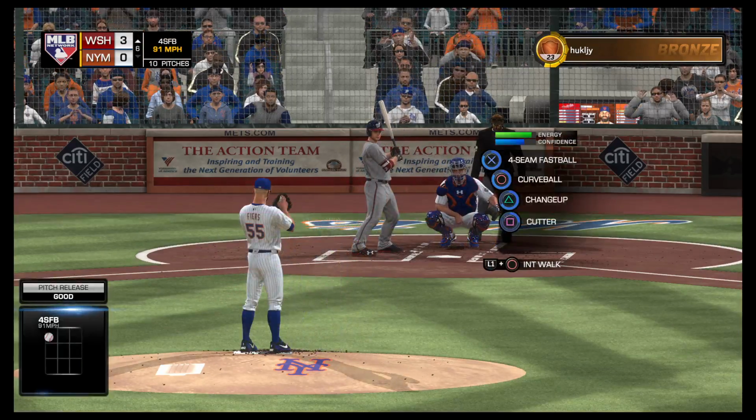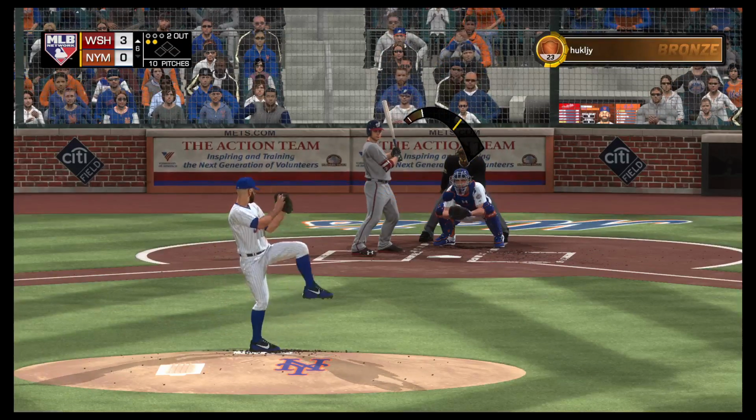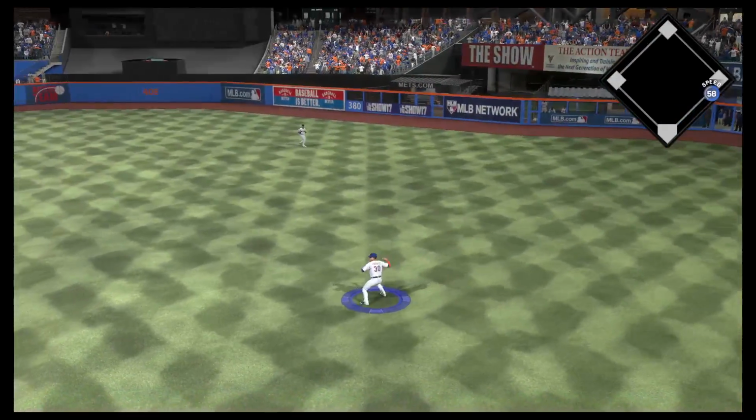Takes a fastball on the inside corner. Well, that's a high fastball in the low 90s. That is a dangerous, dangerous pitch right there. He got away with one. The guy took the pitch. Maybe he's just measuring him up. I wouldn't come back with that again.